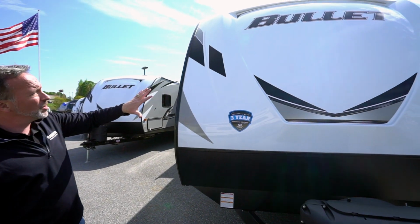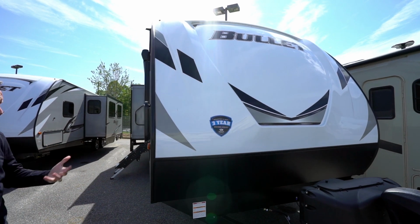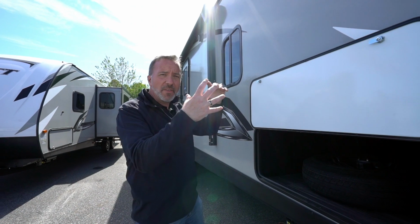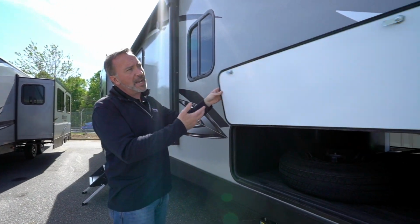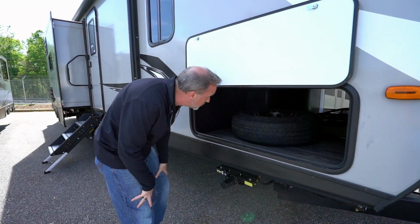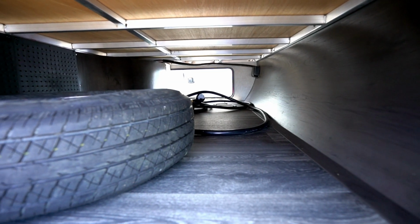I got the molded one-piece fiberglass end cap with the LED running lights, which not only adds a beautiful appearance to this camper, but the insulation there and the way that they made it really helps with the lightness of this travel trailer. I got the magnetic anti-slam doors here on the pass-through storage. And if you take a look here at the pass-through storage, look at the space that we have.